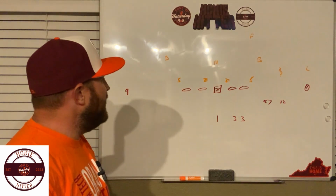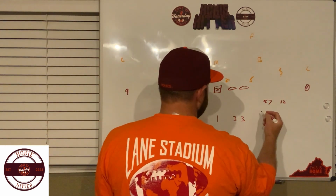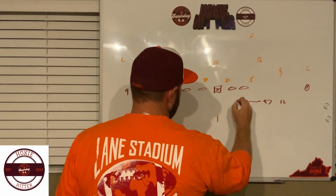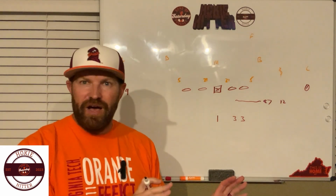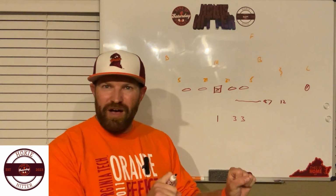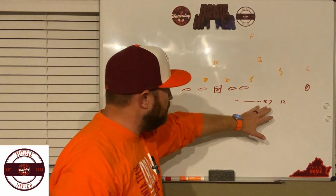So let's take a look at how this play breaks down. The first thing that's going to happen is that Harrison St. Germain is going to trickle in motion before the snap. So this play actually runs like a buck sweep concept. On a buck sweep concept, it's an old wing T term that I used to use, but buck sweep.